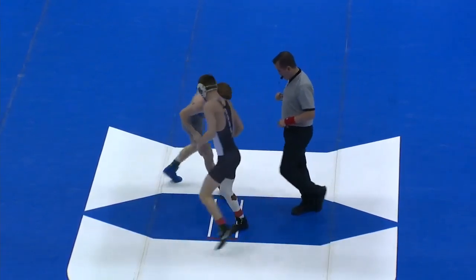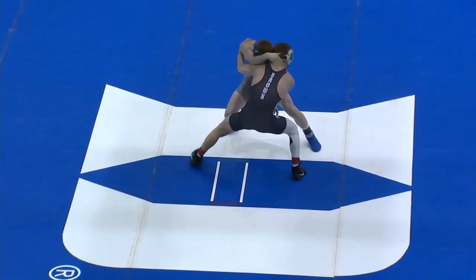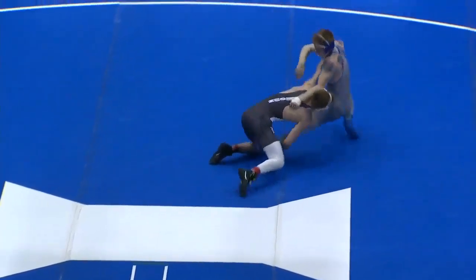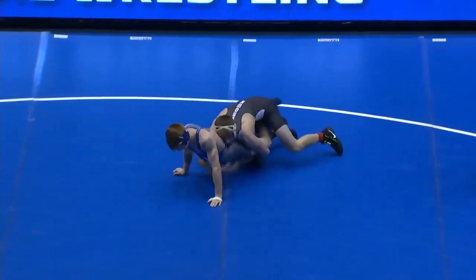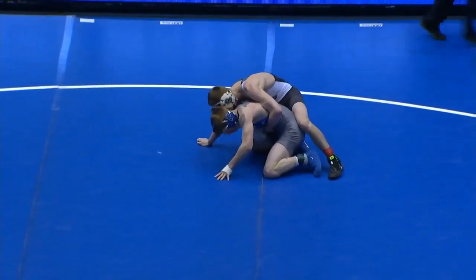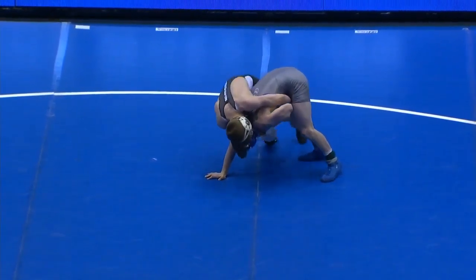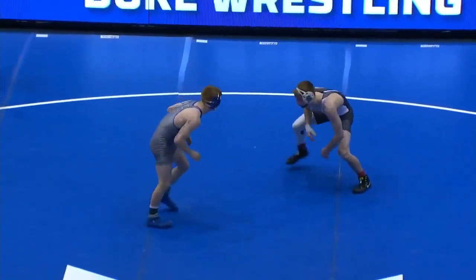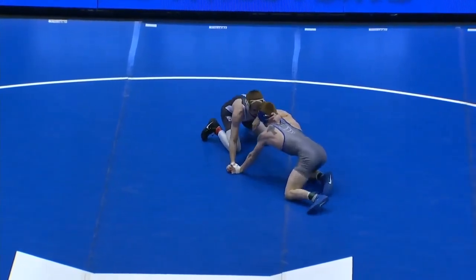We got a stalemate here. Ankle pick by Keeley of Brown. 2-point takedown. Escape 1, Harrison Campbell of Duke. Back on our feet here, looking to hand fight. Single leg attempt.